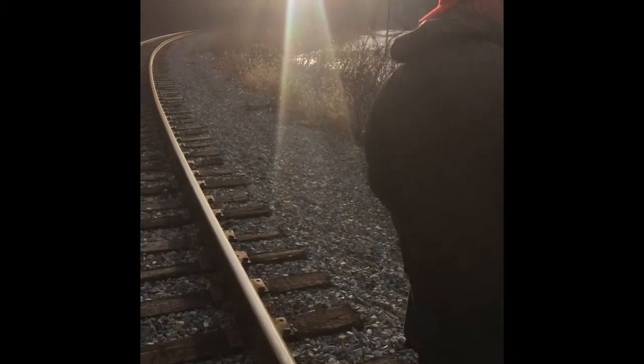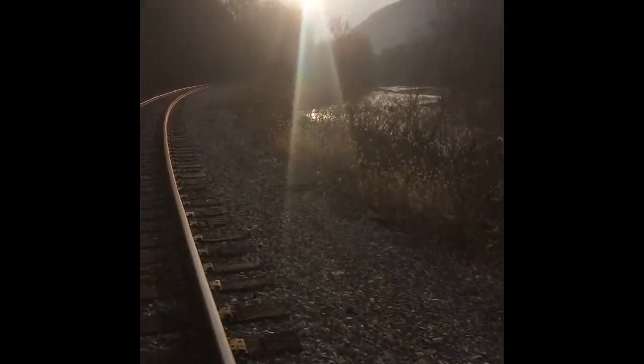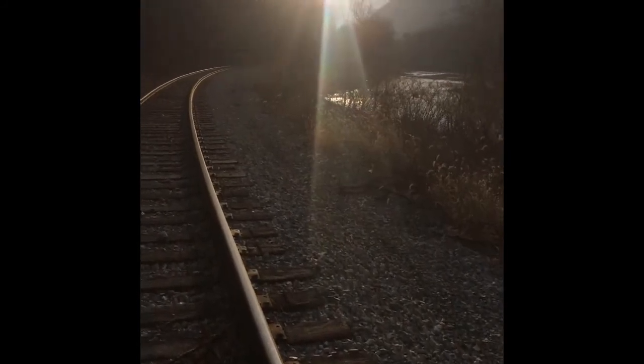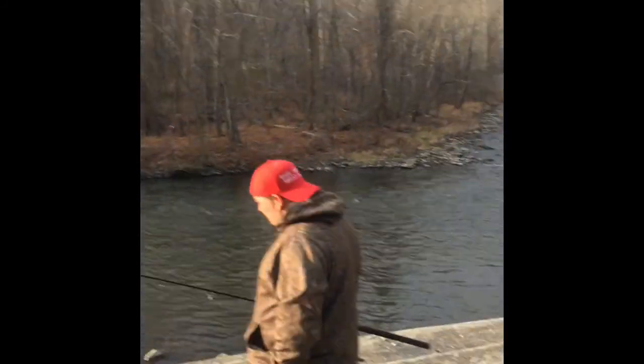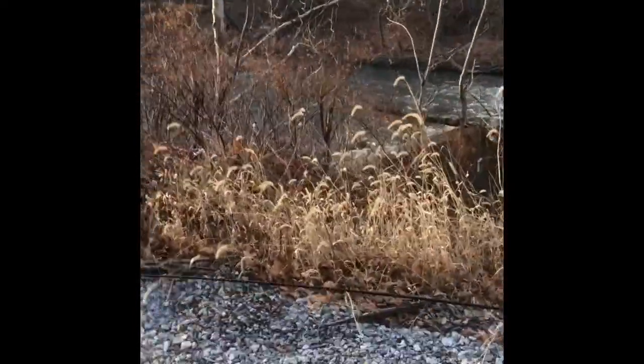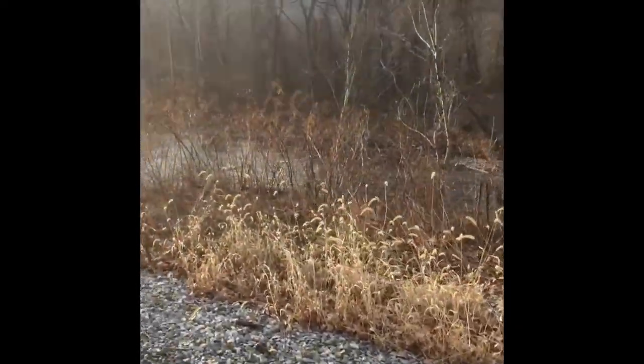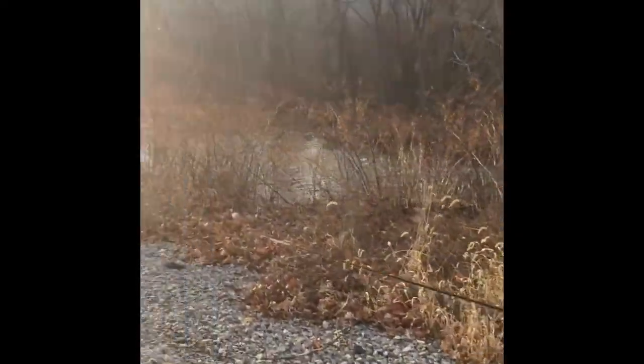Walking down the railroad tracks towards the light. Too bad it's not the real light, but it looks awesome. The river looks awesome, kind of low. I'm sure some of you know where we're at, but okay. Just don't keep them. We'll turn you in. Promise.